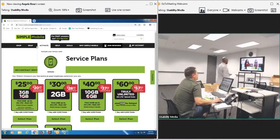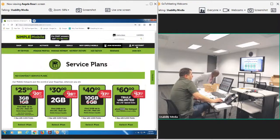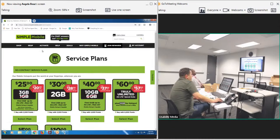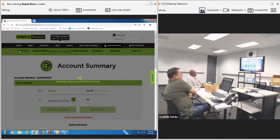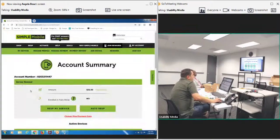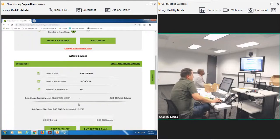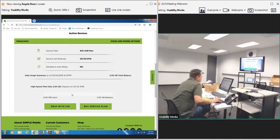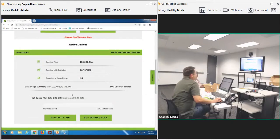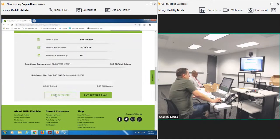Right. So I'm going to actually just, so I can see what you're doing too, go to my account. My devices. Data balance. And it says you have used 0 megabytes of the 2 gigs available. I don't see how this would tap into the 24 gig reserve. Am I missing something?